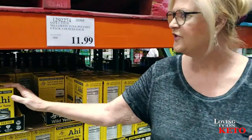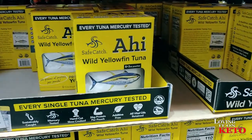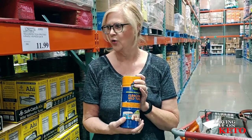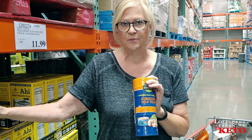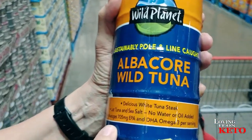So some fish products that you guys can get, these yellowfin tuna pouches, it's mercury tested. The larger the tuna and salmon, the more it can be contaminated. So you want to look for stuff that is line caught and has been mercury tested. So this one is pole and line caught.